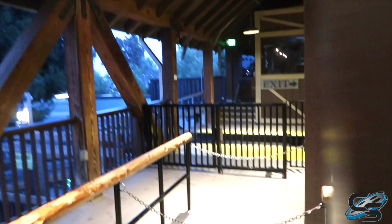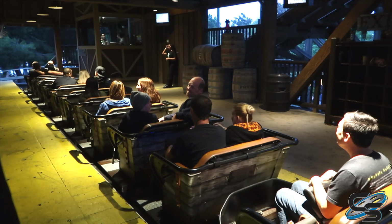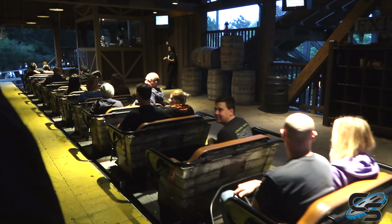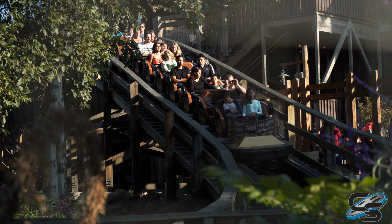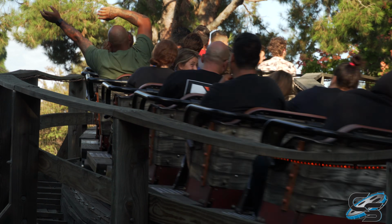Once you're finally up in that station, you'll board your train. Personally, I prefer the back row, but the front is awesome too. If you have the opportunity, do try it out in both seats. You depart from the station, slowly descend down into a U-turn, building up a little bit of speed right as you engage with your lift hill.